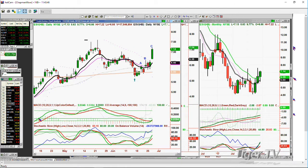So I would immediately, if you know my work, what I do, let me just double check. I'm going to go A, B, C, D, E. So it makes a peak E on the 21st. Is that the 21st? Let me see. A peak E in the Chapman wave methodology on the way up. On the 22nd, it goes to $7.60. Then it comes back, and that looks like an A to B equals C to D.